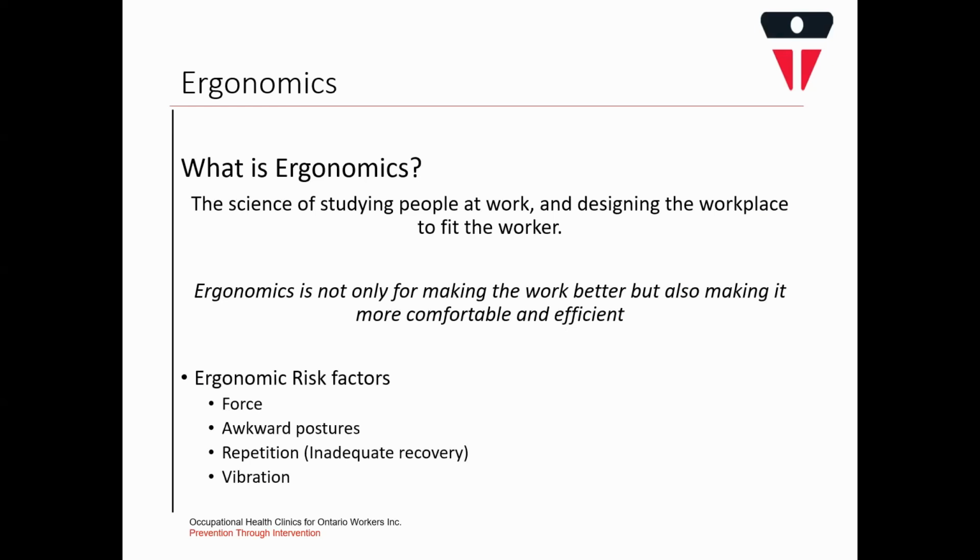So what is ergonomics? Well, it's the science of studying people at work and then designing the workplace to fit the worker. So ergonomics is not only for making the work better, but also for making it more comfortable and efficient. So in ergonomics, we think of these risk factors: force, awkward posture, repetition or inadequate recovery, vibration. There's also psychosocial. But we'll just go through a quick scenario.